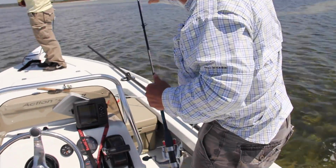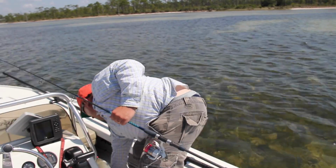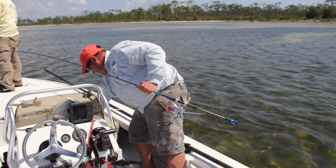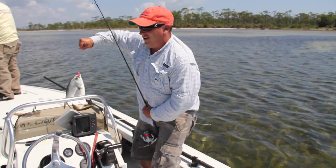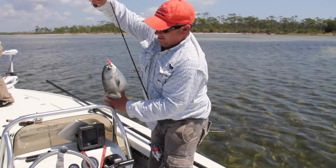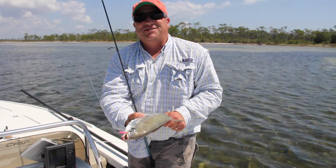Nice one, too. 3-pounder. Well, there goes another one right there. It's like the little homemade jig worked.